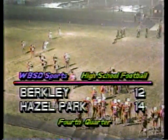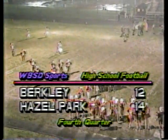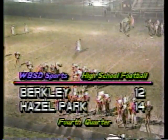Yep, that extra point is a big one, particularly when you have overtime games as we do in Michigan high school football. It's quite good to have the tie because you still have an opportunity to win, but we didn't get it there.